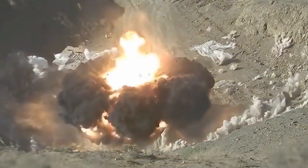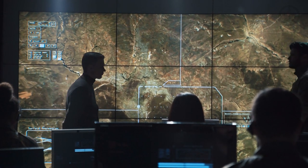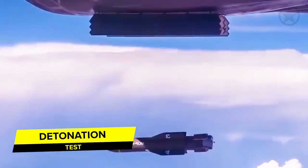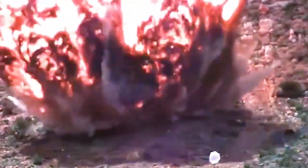Some bunker busters are capable of reaching depths of up to 200 feet or more. These munitions are designed to penetrate through layers of earth and reinforced concrete to target underground structures, such as deeply buried bunkers and command centers. Detonation testing follows, a dance between the destructive power and the precise timing of the explosion.